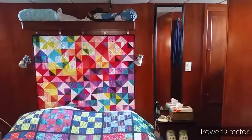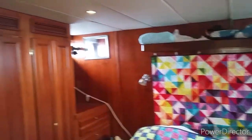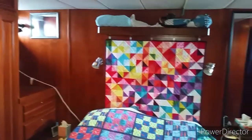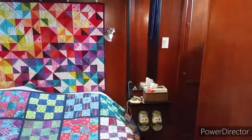This room gives you a good sense of why it's really hard to take pictures. The windows are very small. They are 8 by 18, and the walls are very dark, so that contrast makes it really hard to get good lighting, which is why I'm doing videos, because you get a better sense of what's going on.